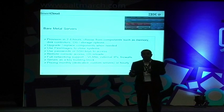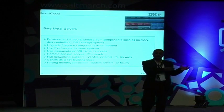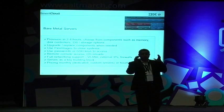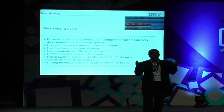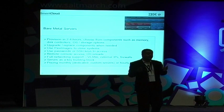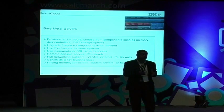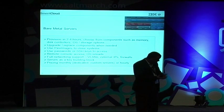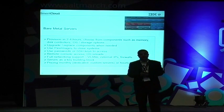But at the same time, it has been brought down to 2 to 4 hours. So you just need 2 to 4 hours to provision a bare metal server, right? So that is the way bare metal gives you the flexibility to get your server up and running as and when it is needed, right? It has got a concept of flex image.